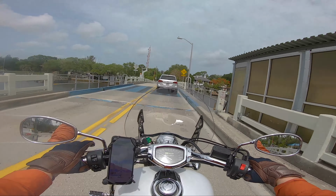The Softail Slim was nice, but it didn't go around corners as nicely as this because of that really fat front wheel, and it wasn't as nice as this being liquid cooled. It's not melting my legs. The Softail Slim was nearly melting my leg off. This one is nice and cool in traffic and stuff, which honestly makes a huge difference.